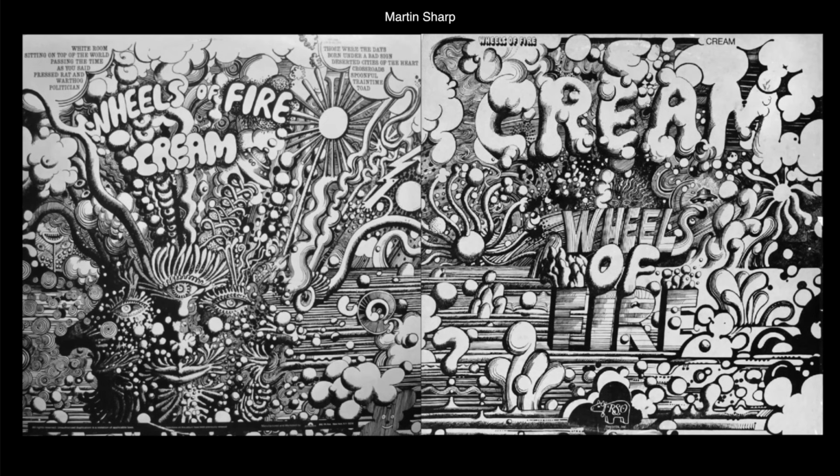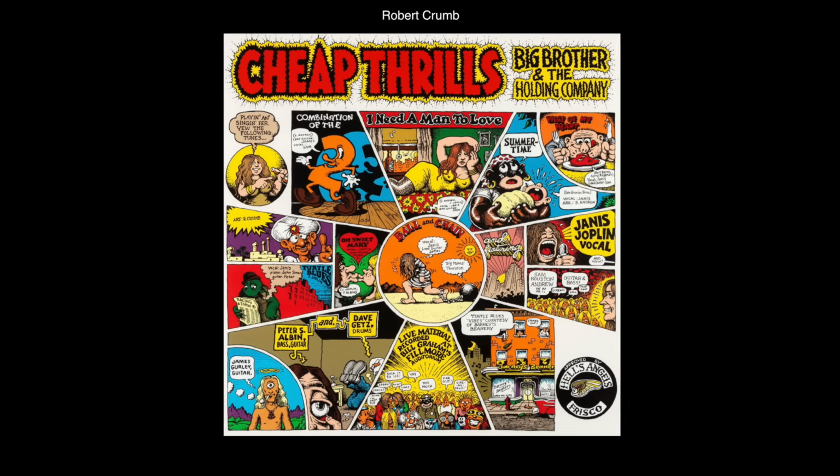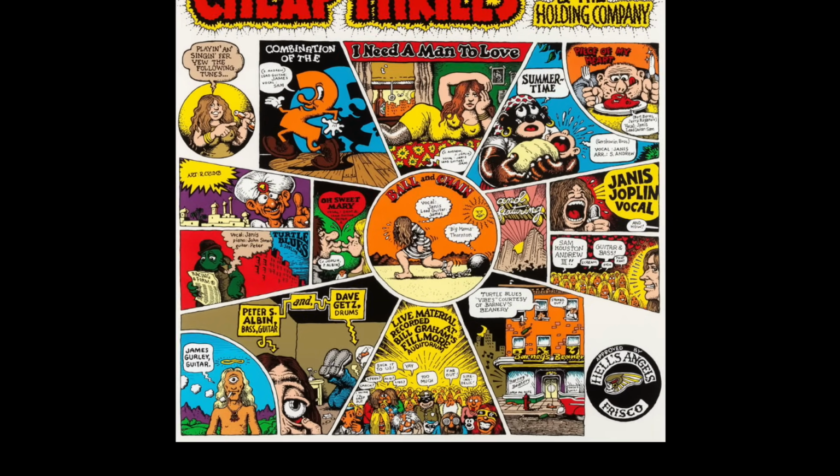Among other innovative covers of the time, Robert Crumb's comic strip style cover for Big Brother and the Holding Company's Cheap Thrills made a significant impact and is still considered iconic by many.